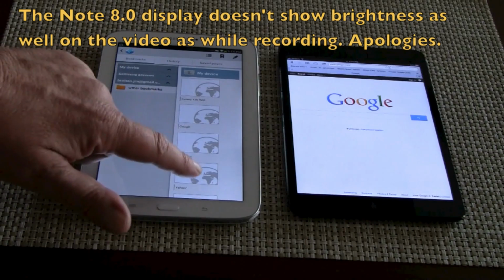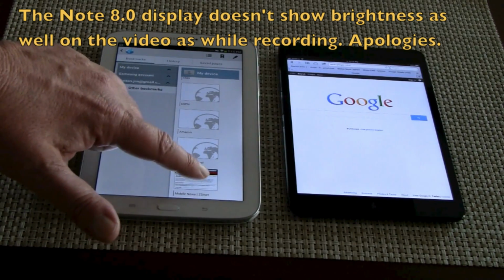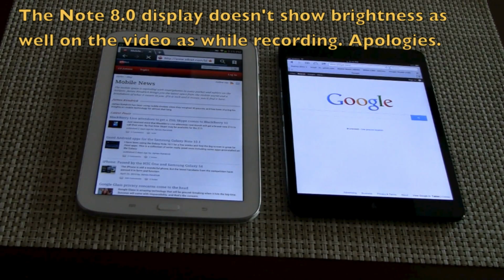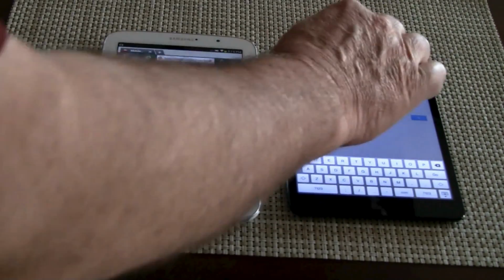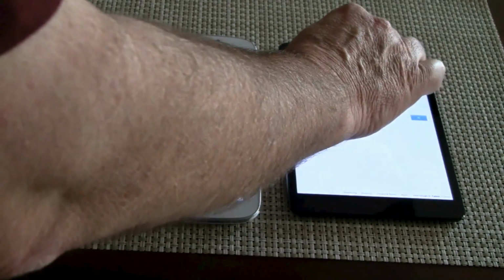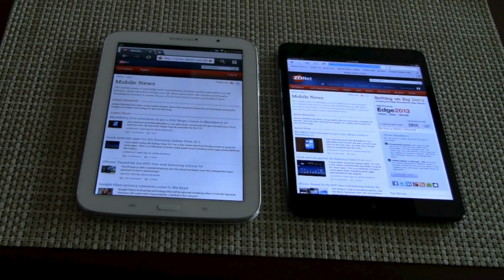And as far as browsing the web, let's see if we can get a similar site popped up. You'll see how fast it pops up. Boom, it's pretty much done. And then we'll do the same thing. Whoops, it's hard for me to, there we go. You'll see the same thing on the other side.